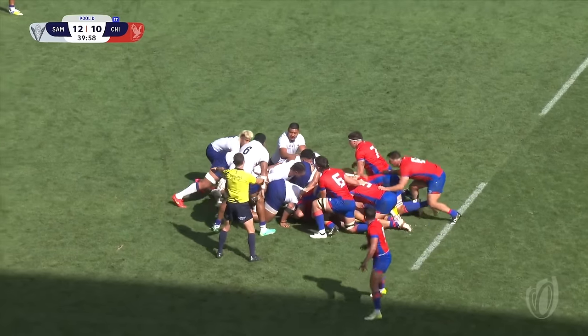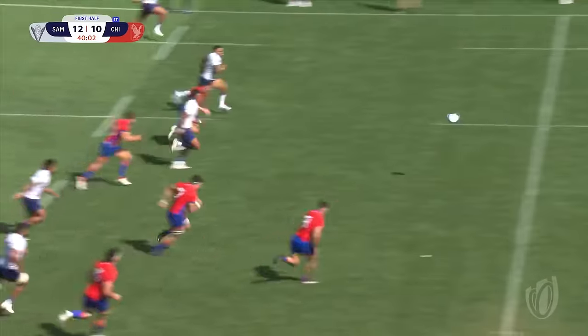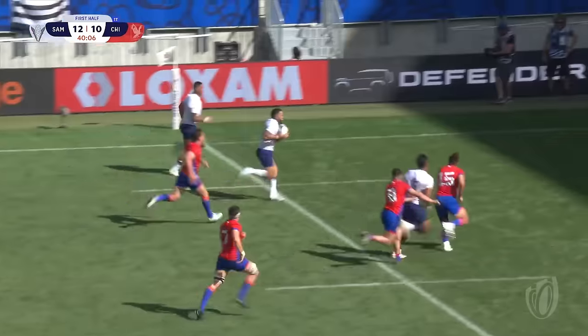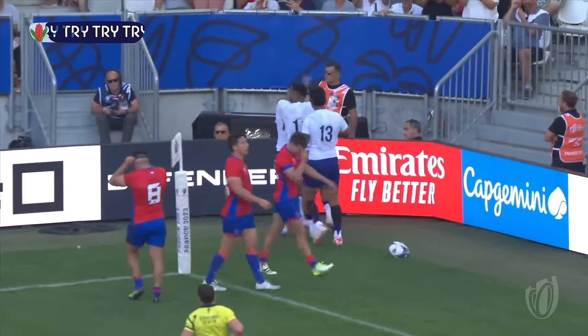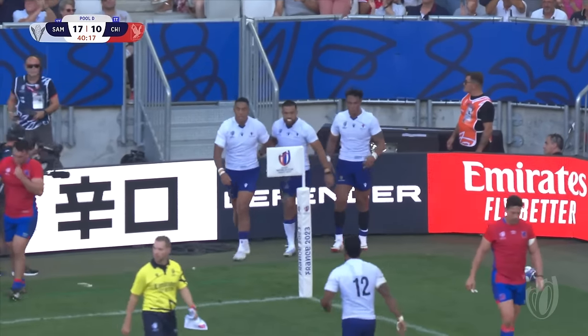Straight down. What a nudge on at scrum time too. Nothing clear. There's Manu. This dribbling kick. And that's a lovely kick. Seltene gathers, men on his shoulder. Duncan Paia'aua! Welcome to the Rugby World Cup party. Manu Samoa!